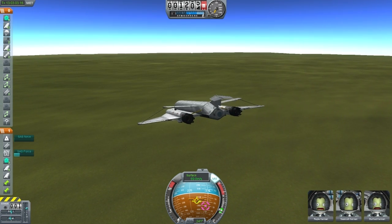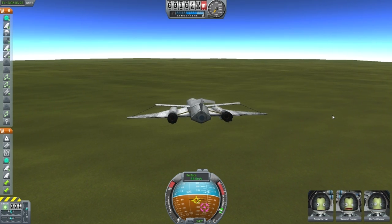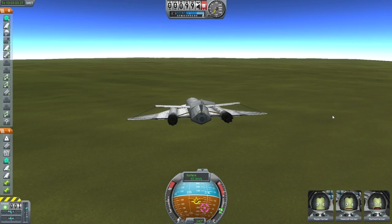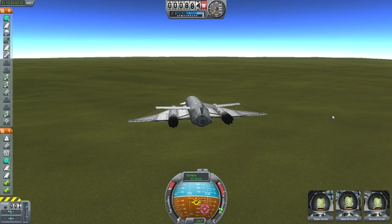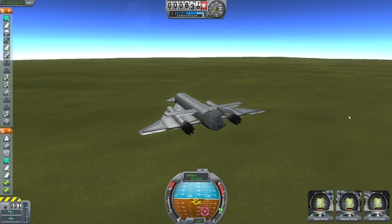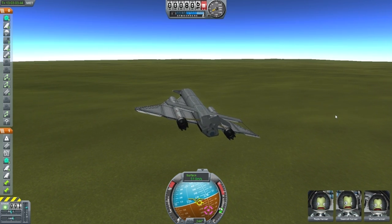All right, let's turn off the SAS. I now have full-ish control of the aircraft. Let's pitch up a little bit. Not that much. That's going to cause me to stall. We're at 800 feet. That bump does not look friendly. Let's do a little bit of an evasive maneuver here.